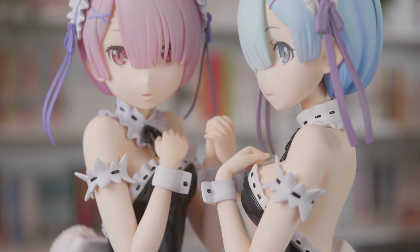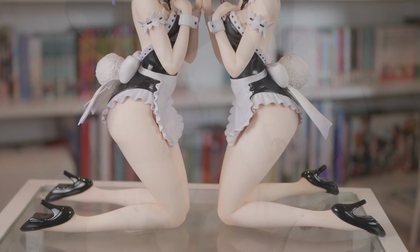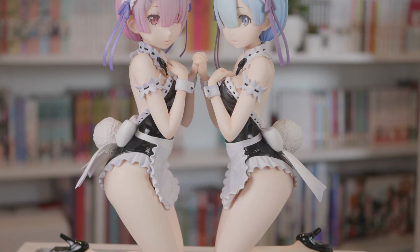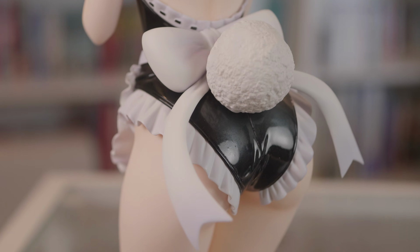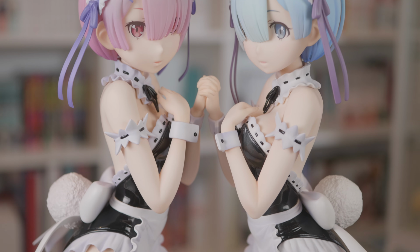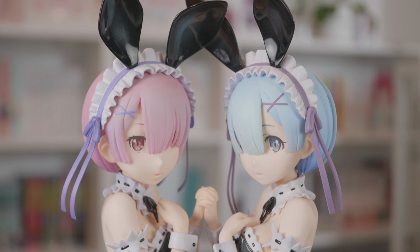All right, and now I've got Ram out as well. The reason I was attracted to these bunnies is I love how they pulled in the elements from Rem and Ram's maid outfits into the bunny suit. I love the little apron, all of the little cuffs and the frills. I think it's a great nod to the character design and a great way to transform it into a bunny. I also love that they threw in an extra handpiece so that you can display the two of them kneeling together. That is so cute and adorable.